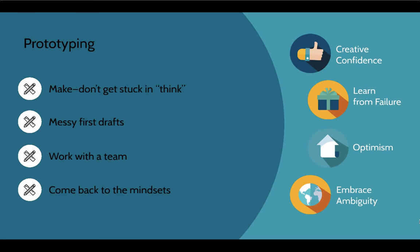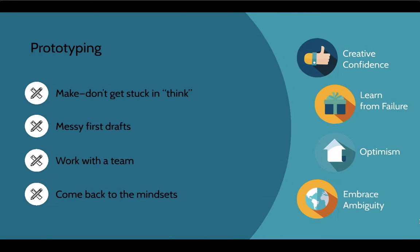And then come back to our mindsets. This is a great time to remember to have confidence. When you're prototyping, sometimes things will feel shaky. Sometimes things won't work out. Then we just learn from it and we take that feedback and move on. We bring positivity to our prototyping and we allow various ideas to rise up. So coming back to those mindsets throughout our process can be really important.